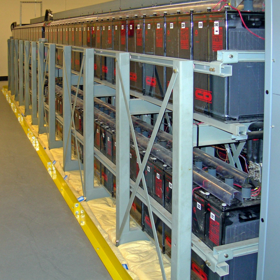A rechargeable battery, storage battery, secondary cell, or accumulator is a type of electrical battery which can be charged, discharged into a load, and recharged many times, as opposed to a disposable or primary battery, which is supplied fully charged and discarded after use. It is composed of one or more electrochemical cells. The term accumulator is used as it accumulates and stores energy through a reversible electrochemical reaction.